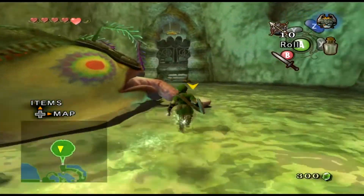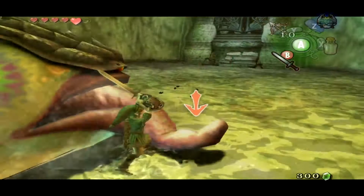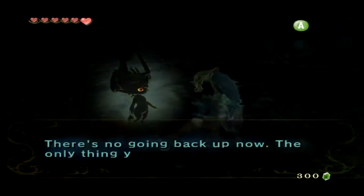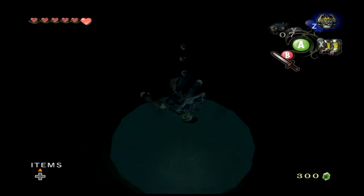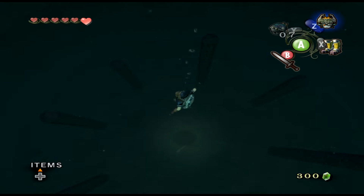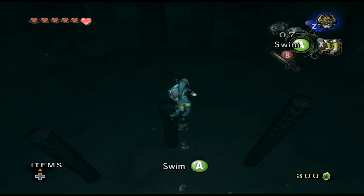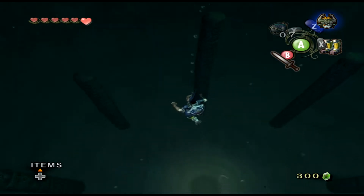Now, here's where I flip. Here's where my opinion shifts. The boss of this dungeon. Too easy. Hated it. Can we just say the boss, like the descent down, is so good? It's really cool. You're slowly sinking down, and you just see something's down there in the water.